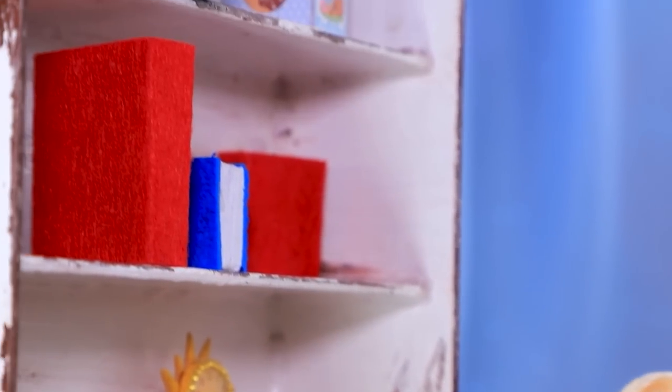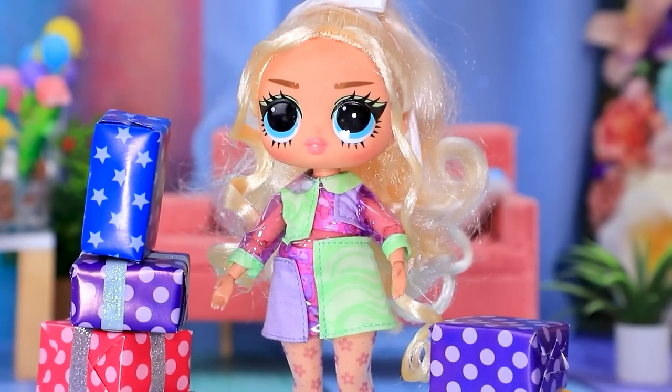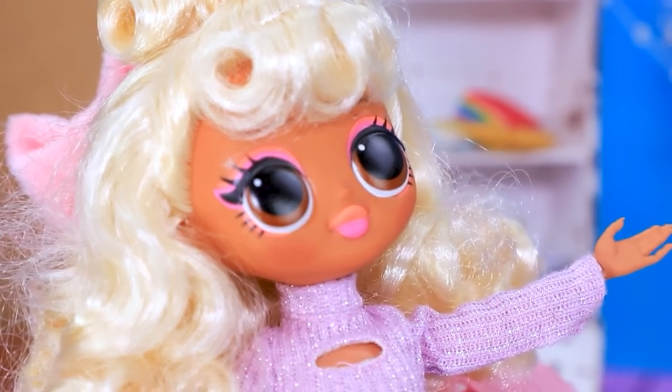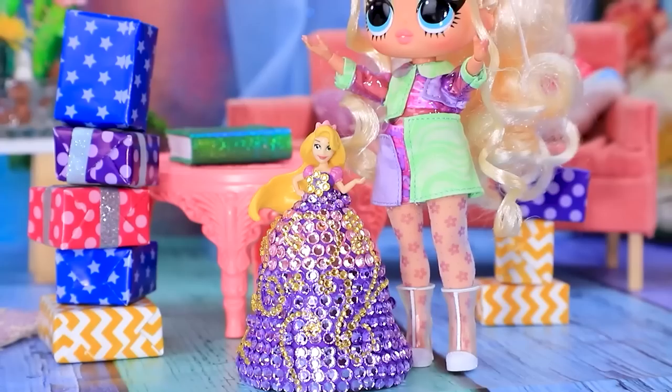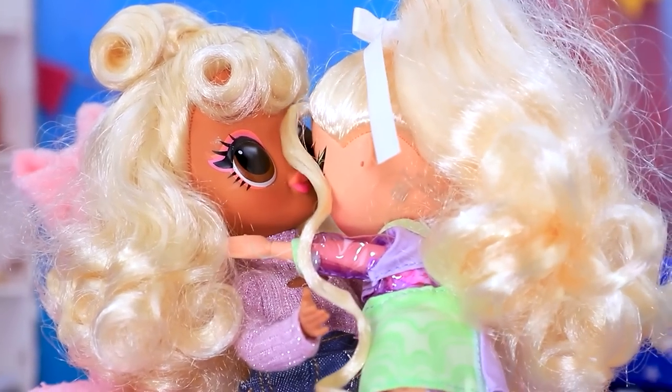And I spy something on the top shelf. Aw, too high, I can't get it. Yay, is that all? Nope, the most important gift is hiding somewhere in there. That's my favorite princess! Thank you, Mommy!